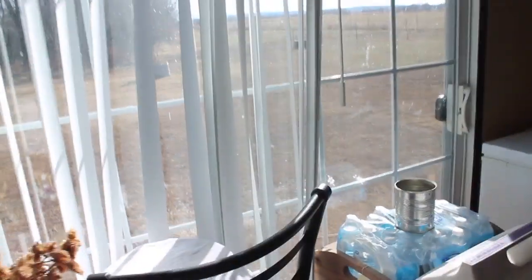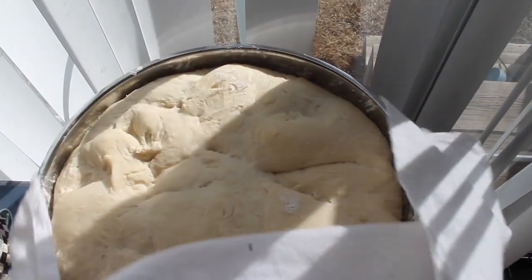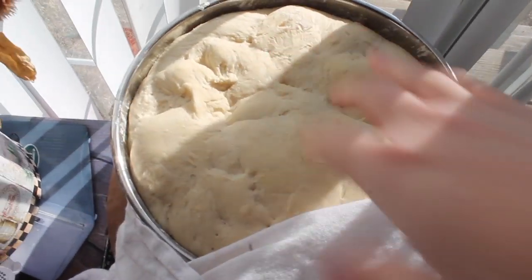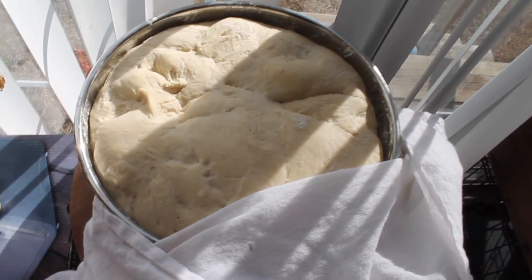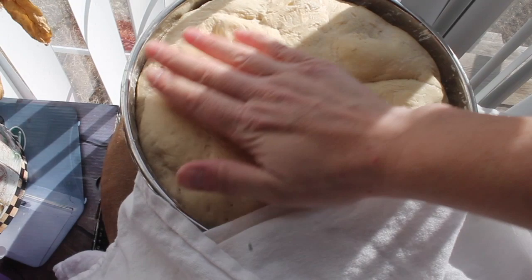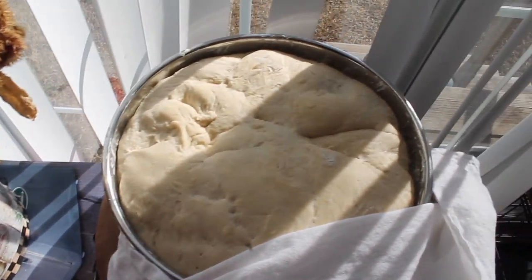All right, well, I hate having this glass door. There's only one good thing about it. I always rise my bread in the window. So as you see, it's probably doubled at least. I'm going to let it rise a few more minutes, probably 10 or 15 more minutes, and then we'll start separating it.